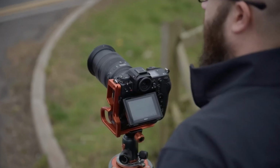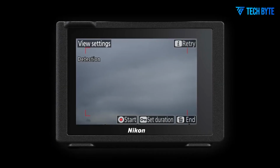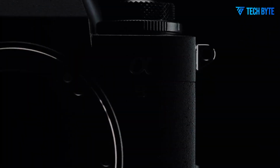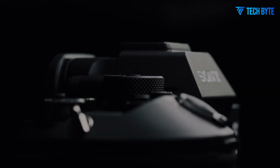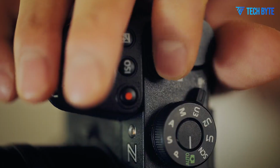Paired with dual XPET 7 processors, or possibly an all-new XPET 8 engine, the Z9 II could deliver burst rates of up to 120 frames per second for JPEG and 30 frames per second for RAW. Such speeds would ensure that photographers never miss a critical moment.